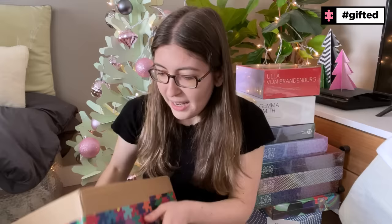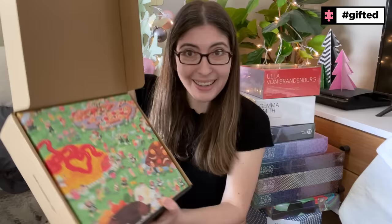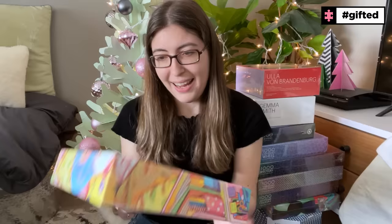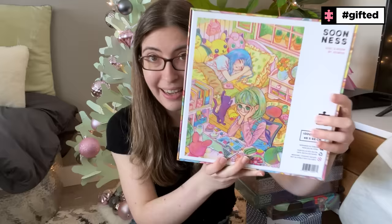Next up, we've got what I can only assume is another puzzle package. Oh wait, how do I even get into this one? Where's the box open? This one is literally a puzzle of just getting into the puzzle box. All right, I know what this is. So this is gonna be two more puzzles from Soonness. Look at that. So this one is called Big Restaurant, and there is the full artwork. And then here is the other one. So this one is called Girl's Room, and there is the artwork. So she has started working with independent artists, and I just love that. Like, each one is super unique.